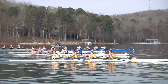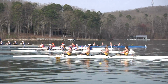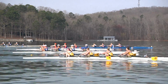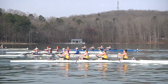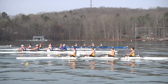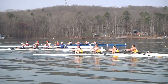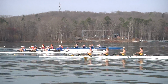And passing through the first 250, Iowa maintains a deck lead on the field. They're rating 34 strokes a minute, and they've got a very nice rhythm going, but still very much anyone's race out here. 4 boats, all within a few seats. Duke, Kansas, Clemson, and Iowa.